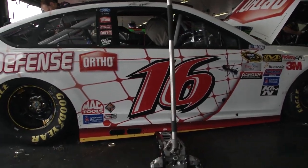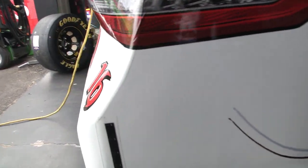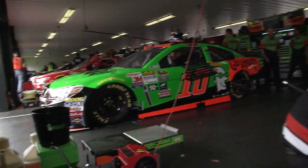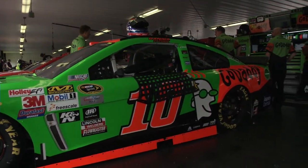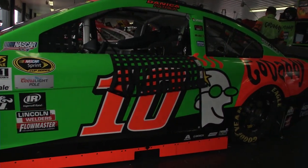I'll tell you what, a decent run for them last week. In the last few weeks, this team has kind of seemingly picked up the pace, brought some new cars to the racetrack, the Roush organization. Michael Chesniak, you wanted to see the number 10 of Danica Patrick. And there is the GoDaddy machine.